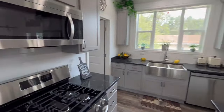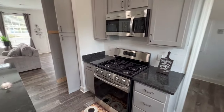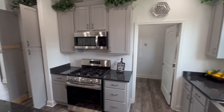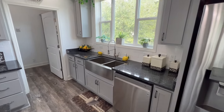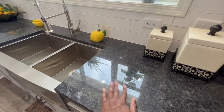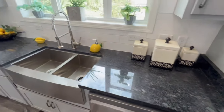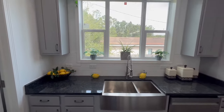All right, another look at this area. Of course, you have your kitchen sink as well as this huge, huge window. Look at that. And this is real. This is real granite, people. Real granite countertops. I love the grays and the dark grays and the whites. It really goes well together.